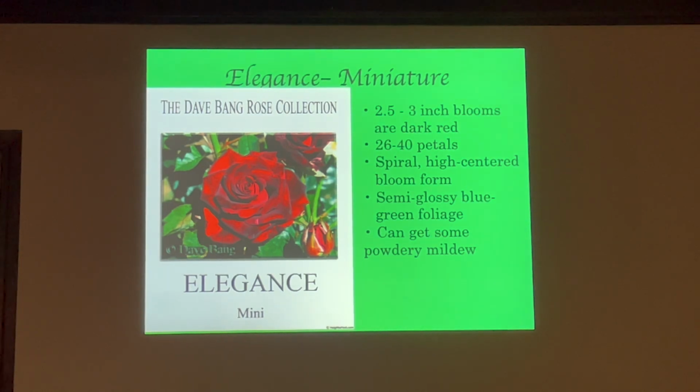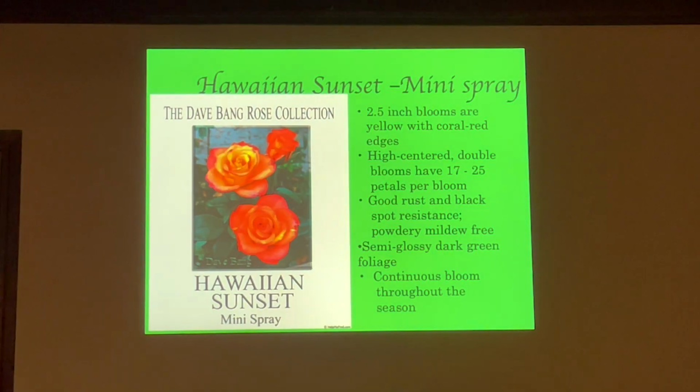Hawaiian Sunset. He identifies this as a mini spray. I'm not quite sure. I would say it's a miniature that forms sprays, but you know. At any rate, I think the colors are just gorgeous, and it certainly does look like a Hawaiian sunset. 2.5-inch blooms are yellow with coral red edges, and high-centered double blooms have 17 to 25 petals per bloom.